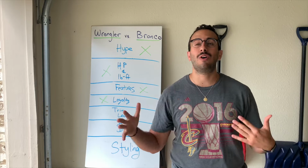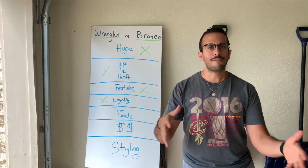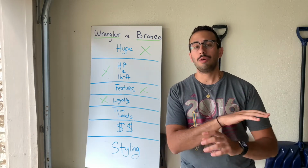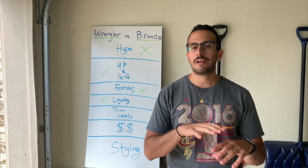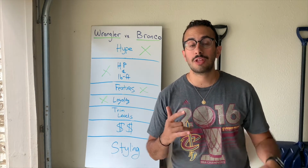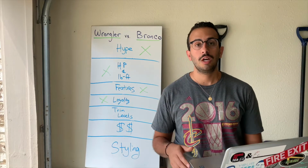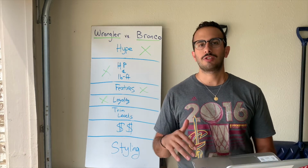And on top of that, we have all the different features you can have, the off-road capabilities, the towing capabilities. I'm not an off-roader type of guy, but I know that the list is endless. Wranglers have so much when it comes to it. Now, same for the Bronco. Although the Bronco is pretty new, they still have a lot of different models. So I gotta read them off.